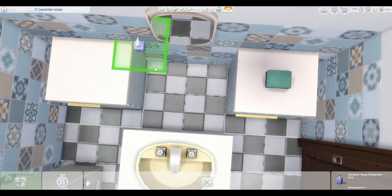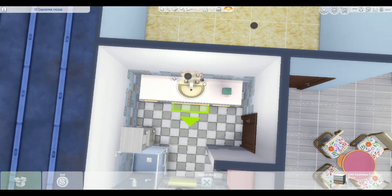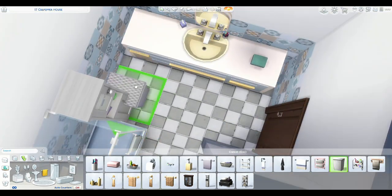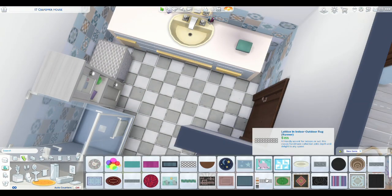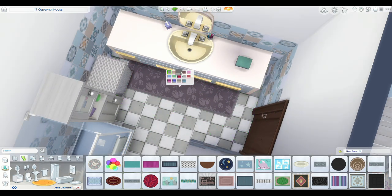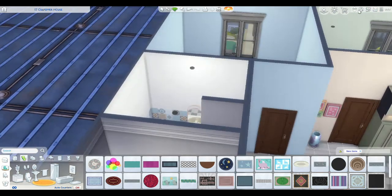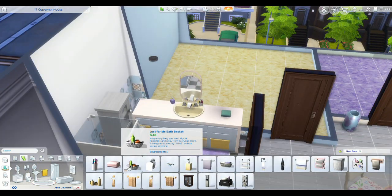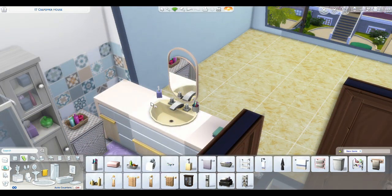I do also use the bathroom kit. I don't remember the exact name, but that's also a good kit for bathroom essentials. If you are just getting kind of bored, it does also come with extra light switches. So, I mean, you can't actually use the light switches, but they just add that realism. And I don't add a laundry machine in this bathroom, even though there is a hamper.